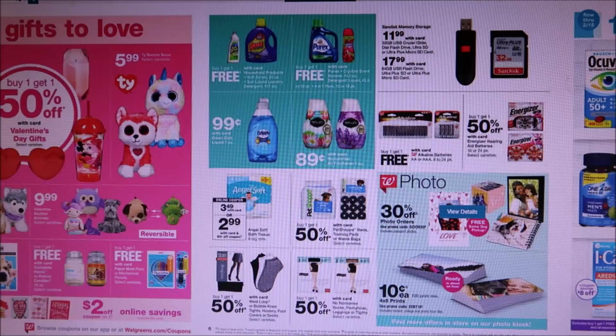Renuzit is 89 cents. I'm not sure if there's any digital coupons for that. But Purex, Soft Scrub, Sun, and Purex Crystals, those are all buy one, get one free. So if you guys need to get some of that stuff, definitely go ahead.